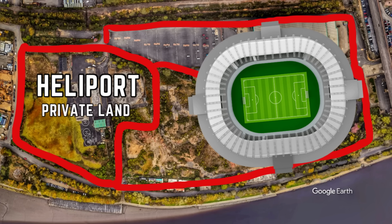Now, that's just the stadium dimension, so it doesn't include any public realms where fans can walk around the stadium, any sterile perimeter security areas. It doesn't include any upgrading to the current access and transport infrastructure. It doesn't include any car parks or even a little fan zone. So when you put those in, you can see that that whole chunk of land is absolutely gone.